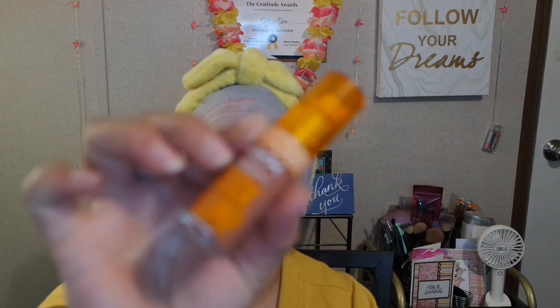I want to go ahead and test them out and see if they both work the same, or if I get the same effect from either, or if it's not really going to do any effect on my lips. Supposedly they're supposed to plump your lips and make them look nice. I got them in two shades. I got them in the apricot 04 shade. Got it in this shade here.